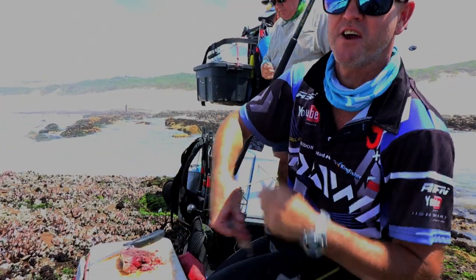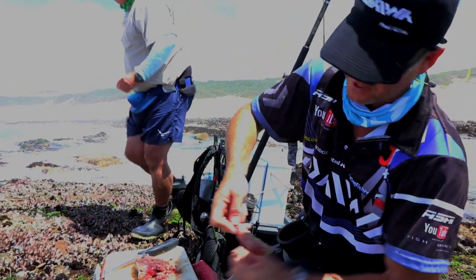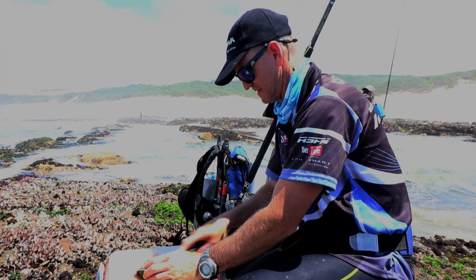And the water's pushing very, very quickly here, so I've probably got one more chance of throwing off the end of that rock that I was fishing at, before we can't fish anymore.